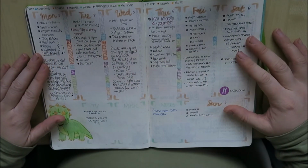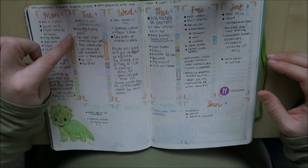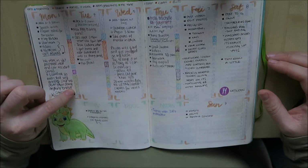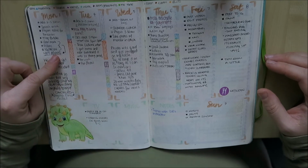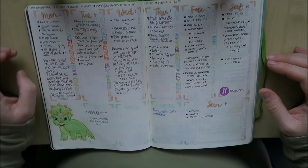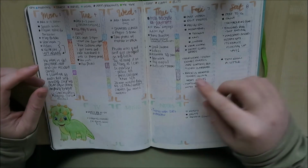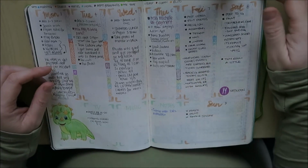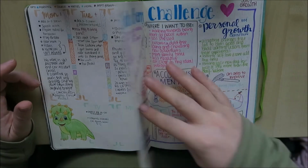On to a first weekly spread. As you can see, I started with trying to do the daily time bar and it didn't work for me. I started doing that in the end of June and I just found it to be a hassle to try and remember when I did things and everything, so it's not really worked out for me, and I can't really time ahead, so as you can see on Friday I just gave up. So I haven't done it again and I haven't missed it, so I know that it's not for me.